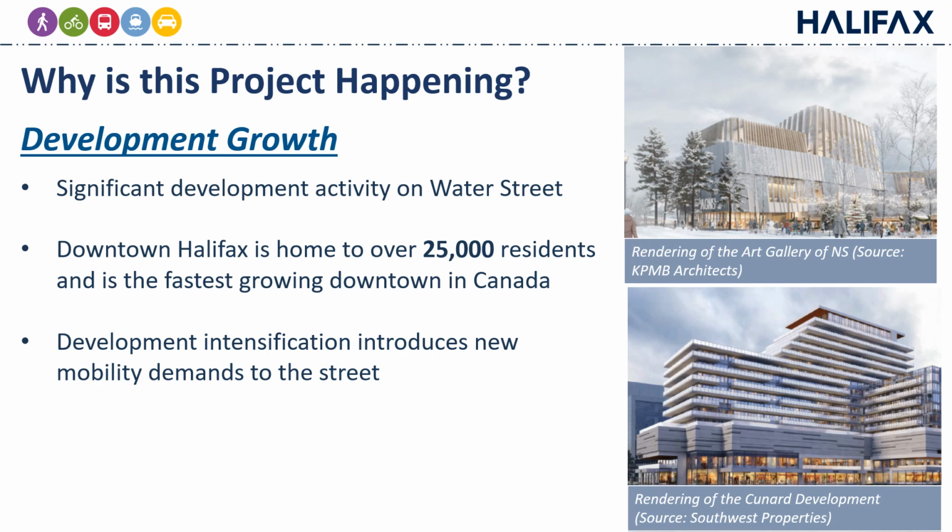Development intensification introduces new mobility demands to the street that need to be considered. The intensification also provides opportunities to integrate street improvements into development-related street reinstatement. This provides cost synergies and reduces construction disruption. With several impending developments on the horizon, a comprehensive plan will be critical to successfully integrate improvements to Water Street with developments to avoid missed opportunities.